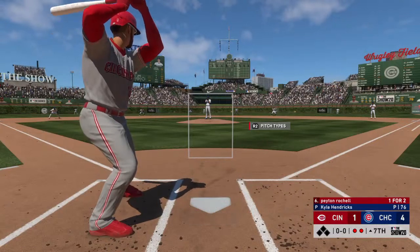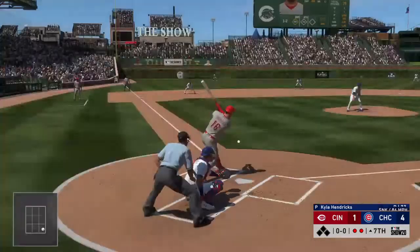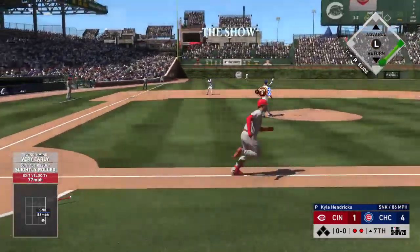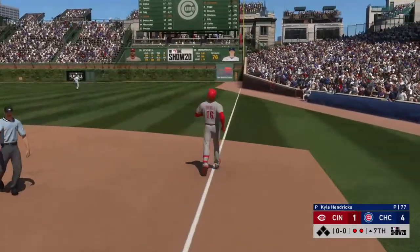Ready now, number 16. He comes in 1 for 2 with that home run he hit earlier. This one's down to third. Scooped up. Come on, get here. Throw to first, plenty of time, and the side is retired.